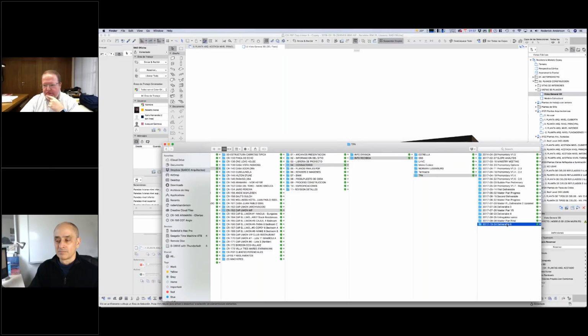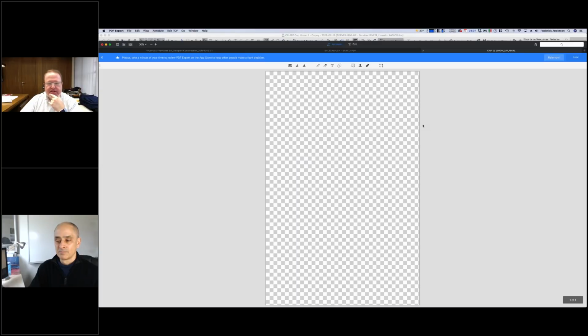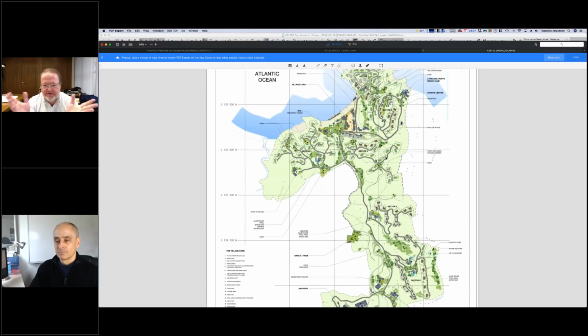Here we go. So yeah, this should be good. So this is just the general overall map of the entire project. As you see, it's a massive, massive development.